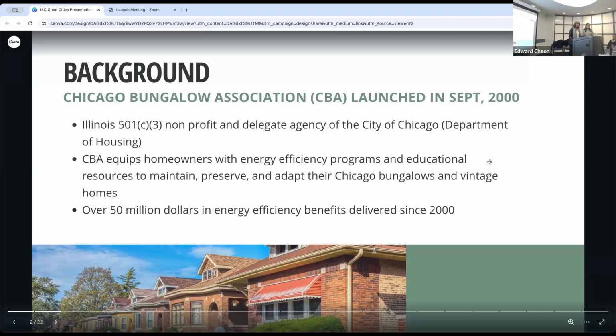We used to be the Historic Chicago Bungalow Association, but we've changed to be more expansive over the years. We lopped off the historic part of it just because some of our members didn't identify as having historic homes, and we didn't want them to feel left out, even though we work only with vintage homes that are 50 years old or older. We have moved beyond bungalows as well to service any sort of vintage home at this point, including the lovely workers' cottages that were just mentioned by Samantha.